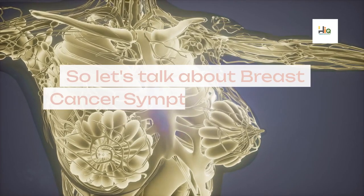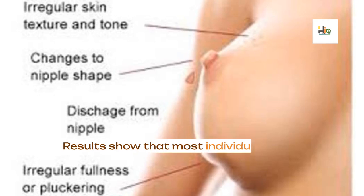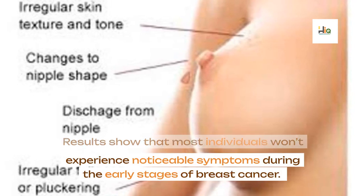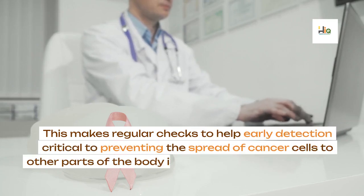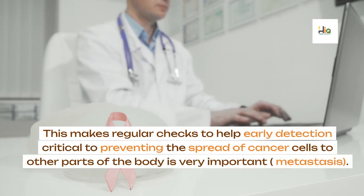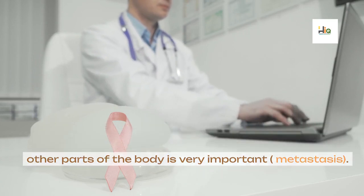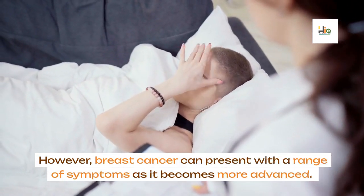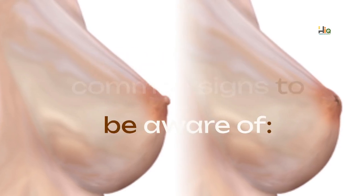So let's talk about breast cancer symptoms and why early detection is crucial. Results show that most individuals won't experience noticeable symptoms during the early stages of breast cancer. This makes regular checks to help early detection critical to preventing the spread of cancer cells to other parts of the body, known as metastasis. However, breast cancer can present with a range of symptoms as it becomes more advanced.